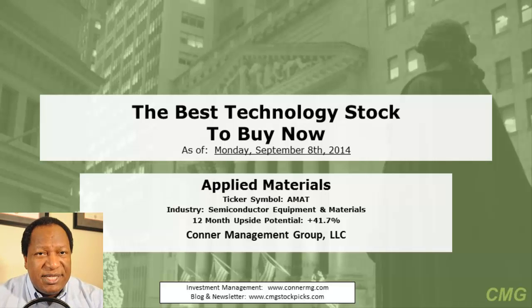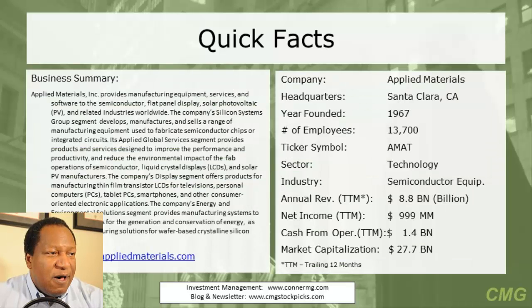The ticker symbol is AMAT. The industry is semiconductor equipment and materials, and we see the 12-month upside potential at 41.7%. Once again, the name of this company is called Applied Materials, and the ticker symbol is AMAT. On to the quick facts slide.